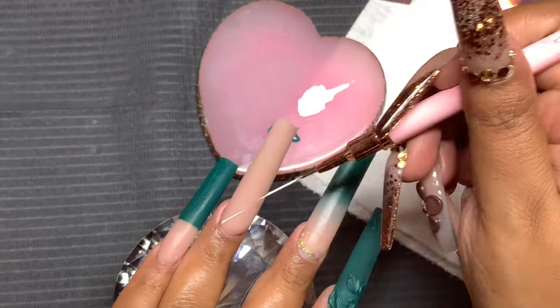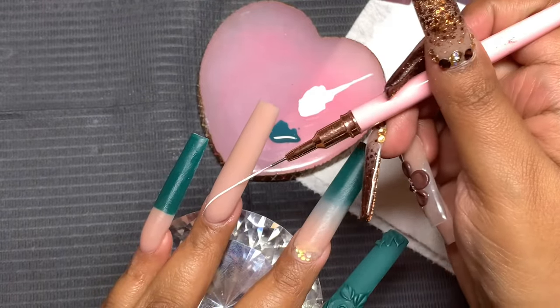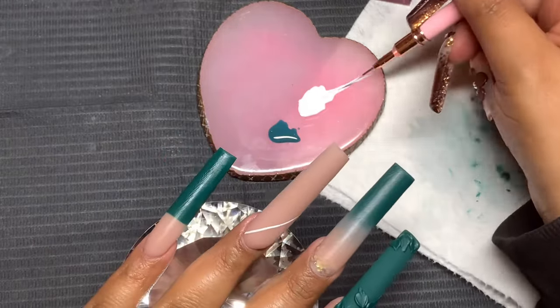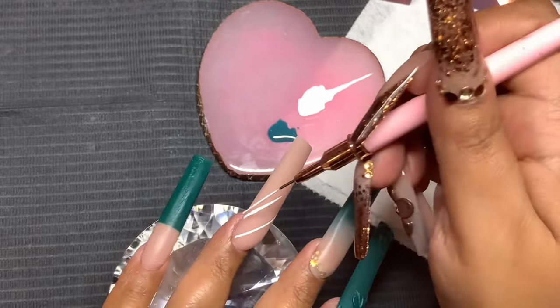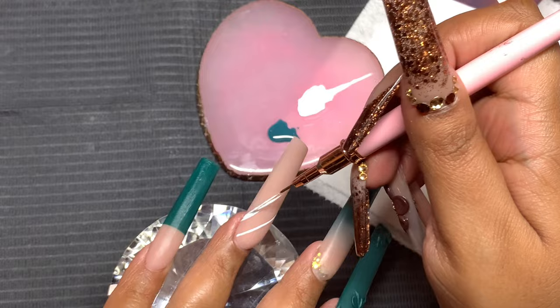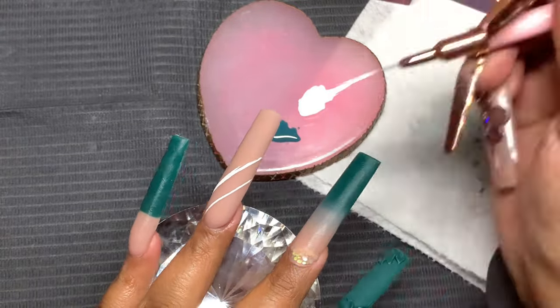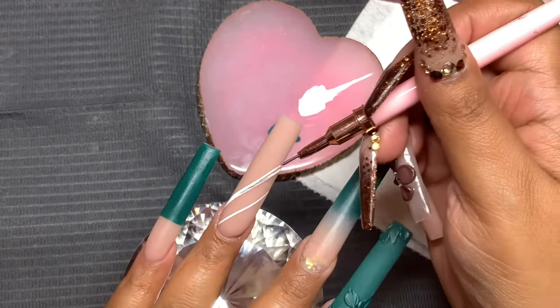I don't know, you guys, I need to try some things out because literally this one was drying up on me super slow. So yeah, we're gonna go in now with a plaid design here on the ring finger. I really wanted to do a plaid design, so I went ahead and did it in white and with the teal color, or the greenish bluish color. I don't even know what color this is, you guys, to be honest.